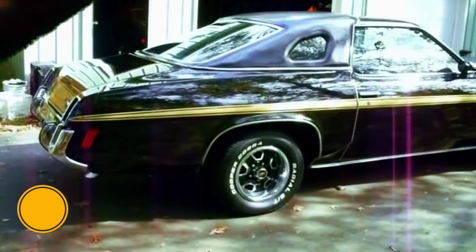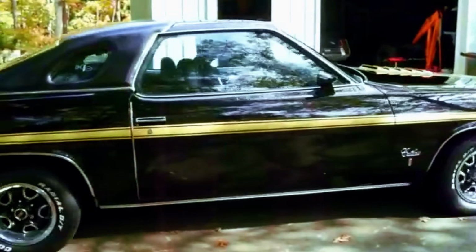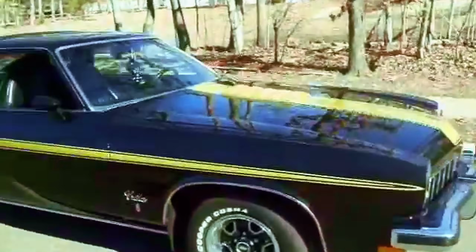Number 2. In the waning days of the original muscle car era, when rising insurance costs and tightening emissions regulations were beginning to strangle high-performance machines, Oldsmobile delivered one final shout of defiance, the 1973 Hurst Olds. Created in collaboration with the legendary George Hurst's company, this special edition Muscle Lux coupe merged Oldsmobile's refined styling with legitimate street performance and a striking visual identity.